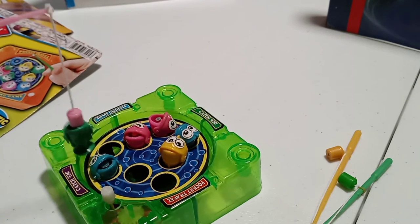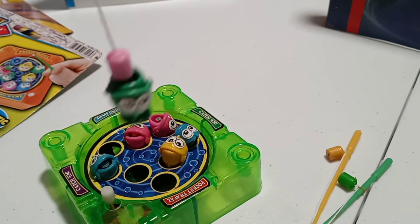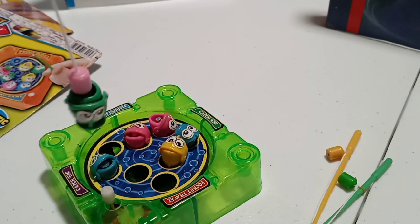So make sure that you check this out, and if you enjoy this, this is something that you can use and play in the summertime. Here are my fishes. Bye bye.